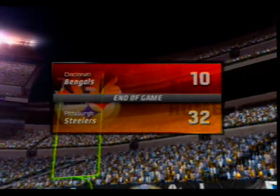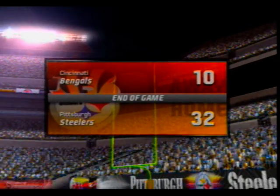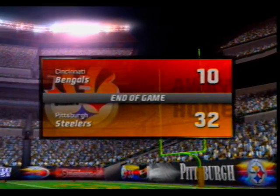That'll wrap this one up, and the final score is Pittsburgh 32, Cincinnati 10.